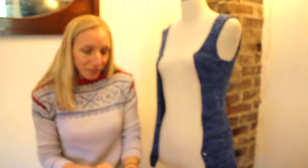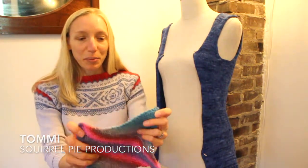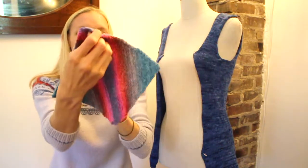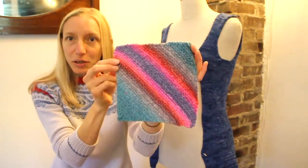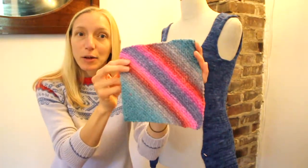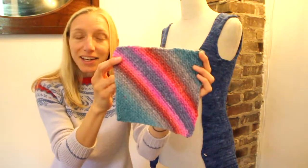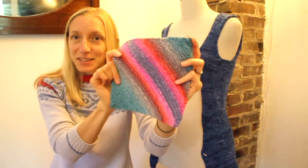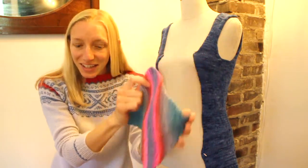And I received a great square with a cute dragon note from Tommy Trujillo of Squirrel Pie Productions. This is beautiful. Check this out. I love this square. She talks about the construction of this square over on her podcast, so you can check that out. I'll put a link in the show notes. This is handspun that she worked up and then knitted into a square, and it just came out really bright and festive and beautiful. So thank you, Tommy, for sending this along.